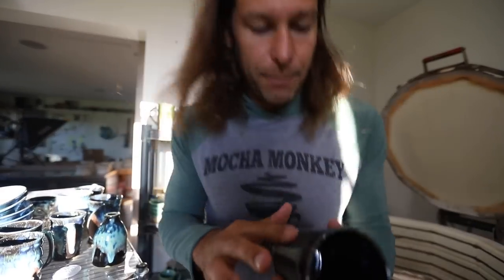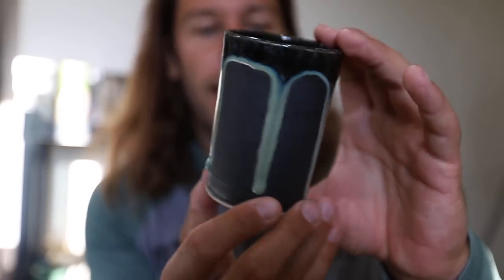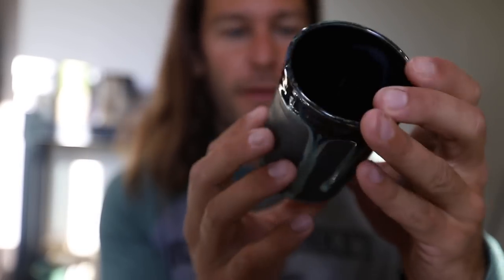So I also got that black slip. Ooh, that's pretty sweet. I really wanted to try the black slip because I've been kind of obsessed with getting this matte black. And I've tried a couple matte black glazes and nothing's worked out super well. Can't believe how much that dripped.